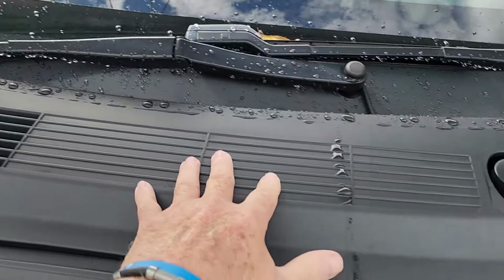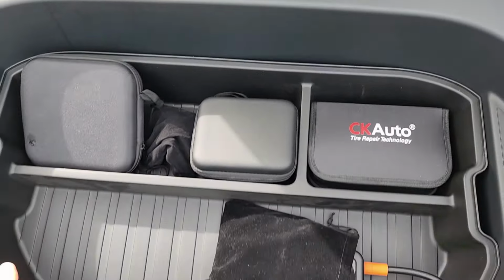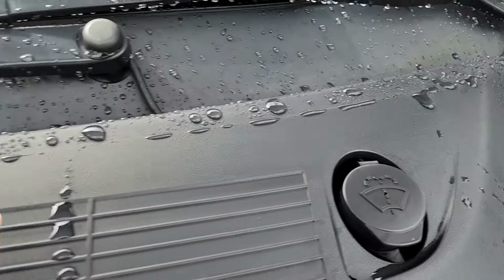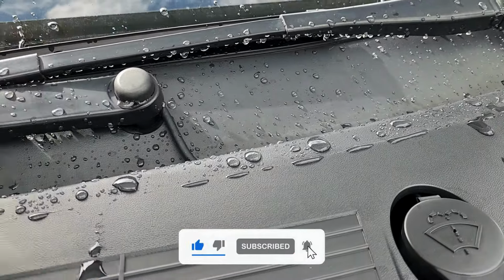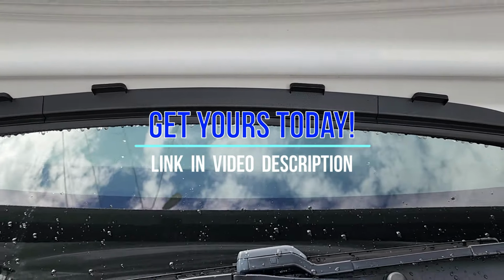All this area here is completely dry. We just had that when we opened, come down. And inside the Frunk, everything is dry. Right in there, dry. Around here, dry. This just opened up and it came down when I opened up the lid here, the hood. Looks like it's working. Very good investment.